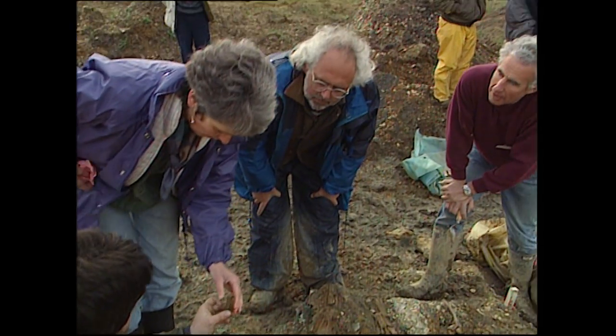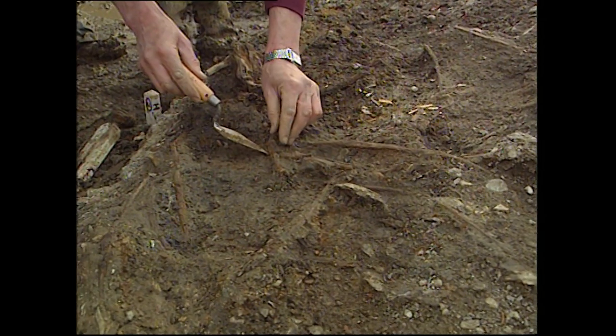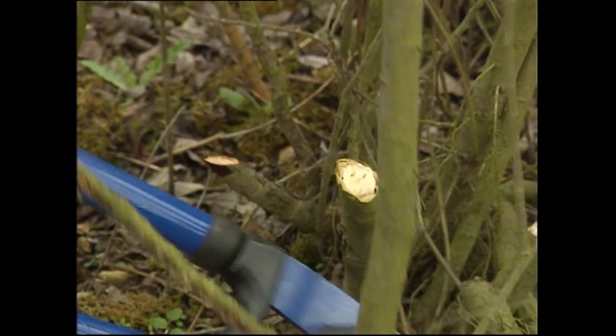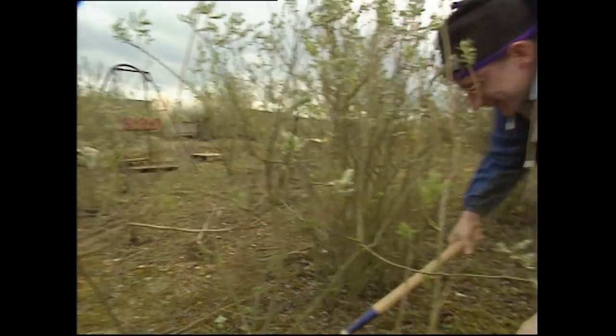While Mick and wood expert Rowena Gale set to work identifying our 200,000-year-old trees, we start clearing today's vegetation from the middle of the site.